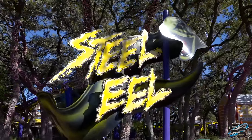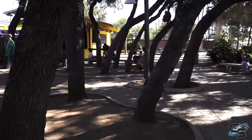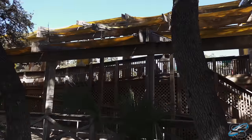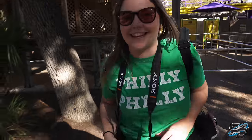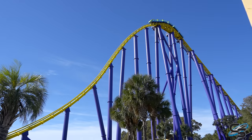This ride is such a funny plaza to me because there's just a bunch of trees taking up the whole area, and then there's like, oh yeah, here's the station. This ride to me is hilarious. I always think of the thing from SpongeBob where they're like, it's the 7 mile spanking machine, and they all stand like this, and they smack your butt the whole way through. That's what Steel Eel does to your body. That's what this feels like.